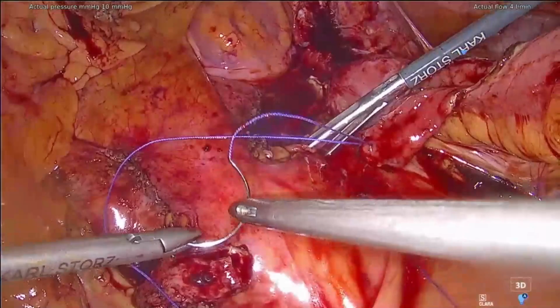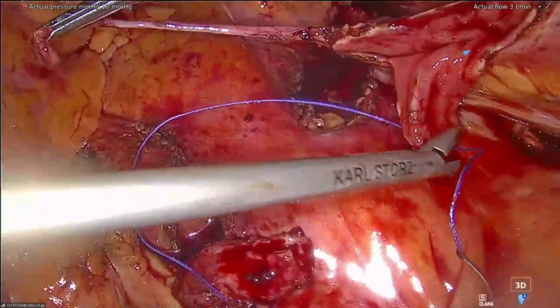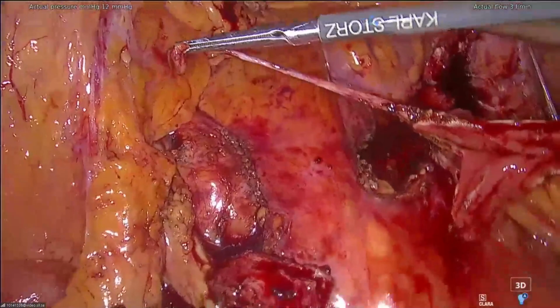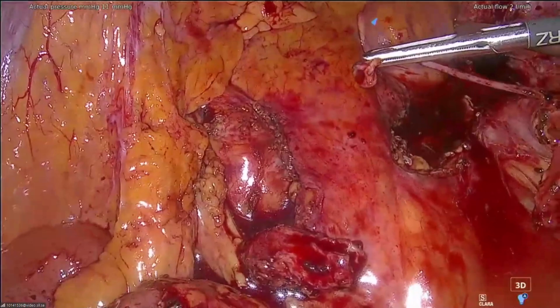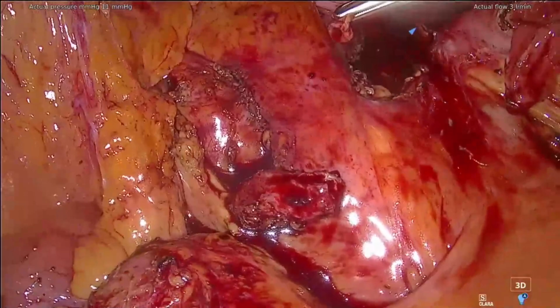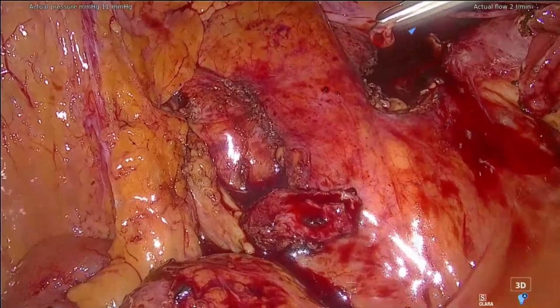Is it the 4-0 suture? It's a very big one. No, I say 4-0. Or 3-0, I don't know. But do you have 3-0? Vicryl 3-0 you have here? 3-0 suture. Okay, we'll do with the 3-0 because the tissues are thick on both sides.